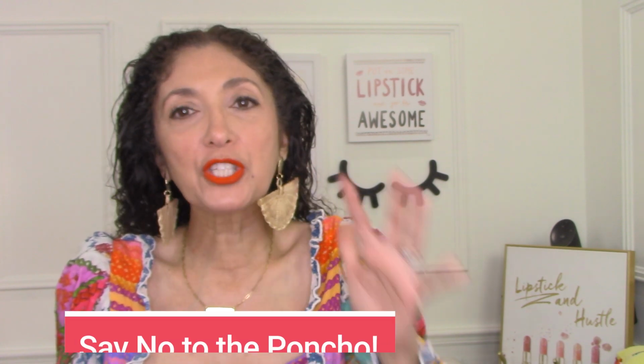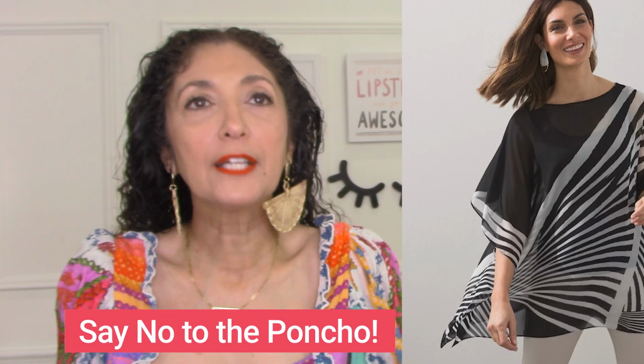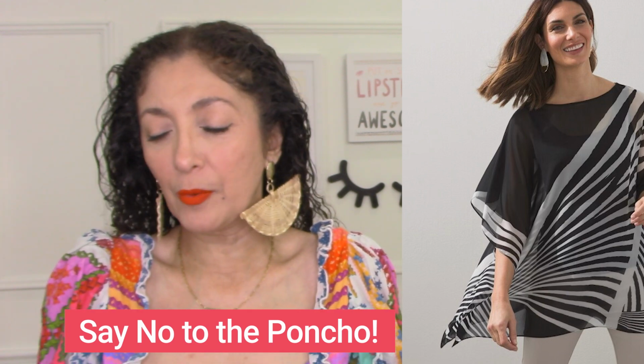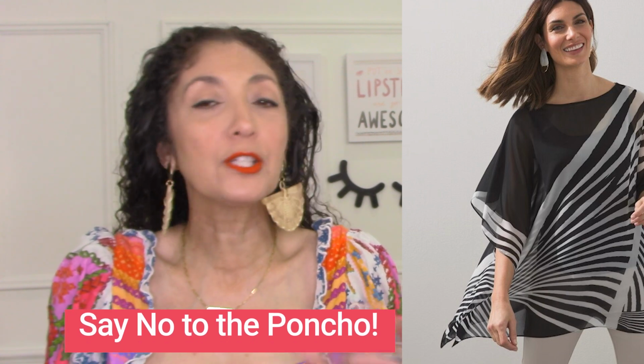So let's get started. Now, the first thing, I think we should just all collectively link arms and commit to never, ever, ever wearing a poncho. Can we just say we will never wear a poncho? Just no ponchos. Here's a poncho. This is from Chico's. Let's just not ever wear that. Let's skip the ponchos. They are everywhere. Let's just not wear them.